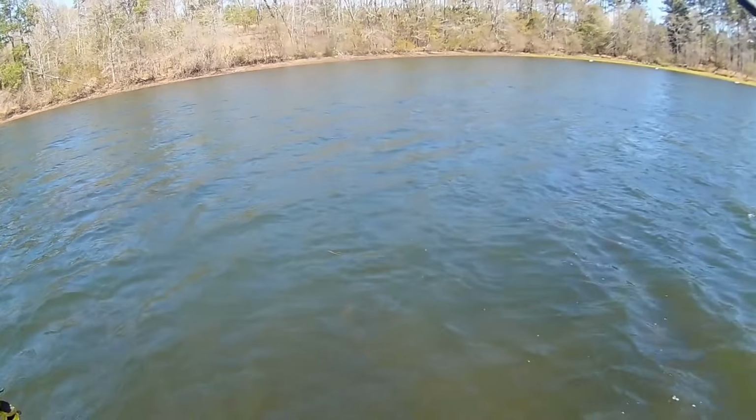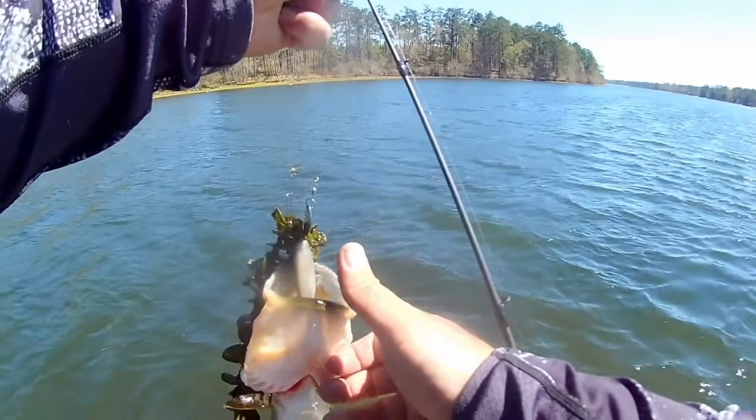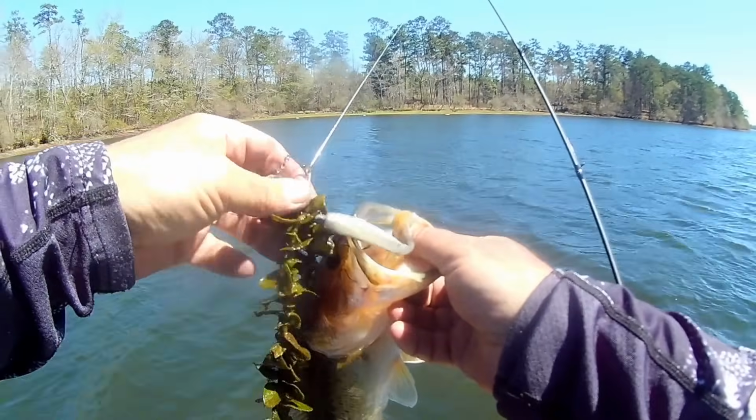It'll work whenever you've got some stain in the water. It'll work whenever you've got blue bird skies. It'll work when you have just a bit of wind. So under varying conditions, like I said, we want versatility. We're trying to keep things as simple as we can.